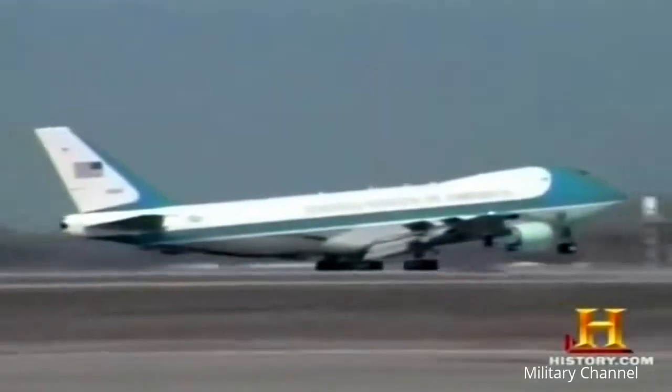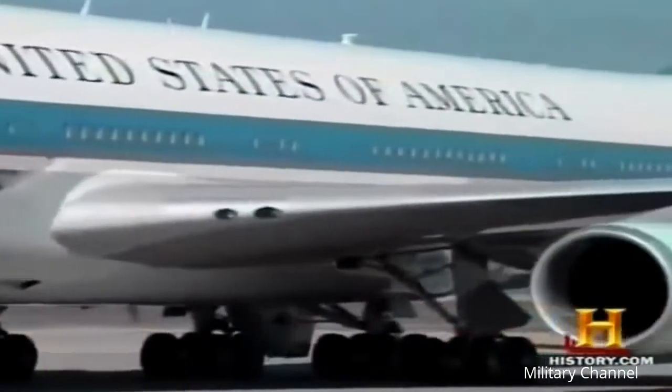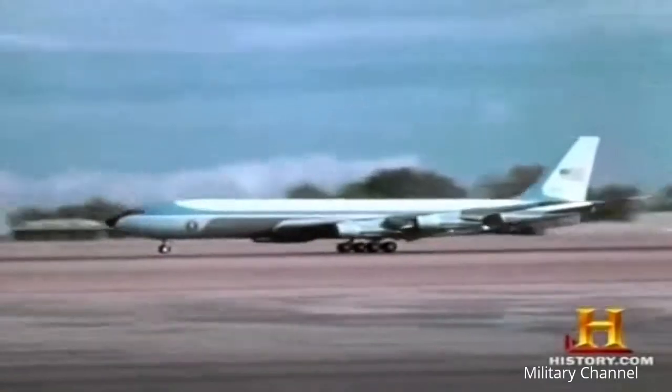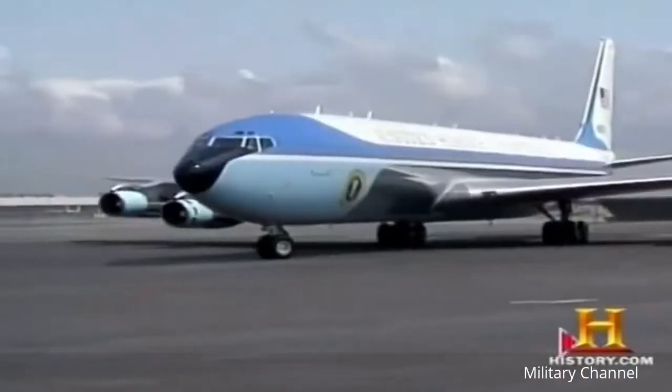More than any of the other vehicles that transport the President of the United States, Air Force One has become an extension of the President's power and influence. You've got this beacon of freedom landing on foreign soil, taking one of the most powerful men in the world to their particular country. So I think the symbolism is hugely important.